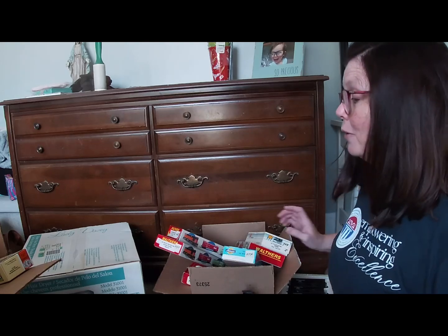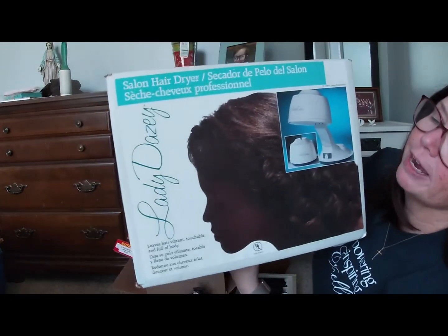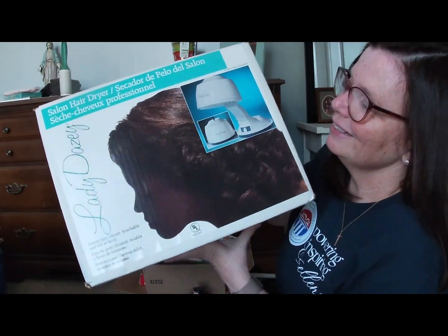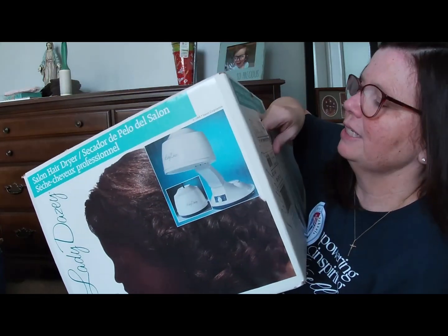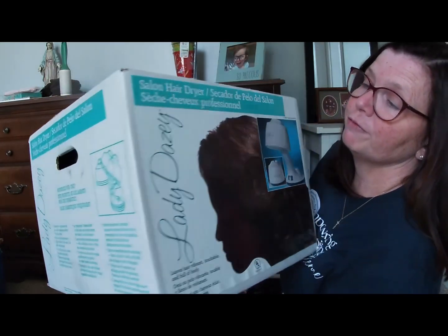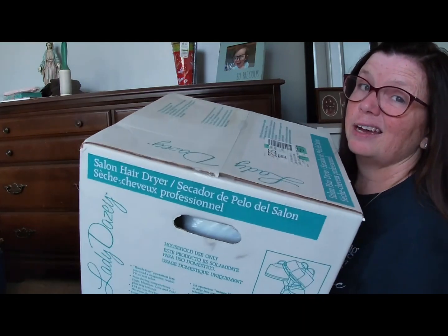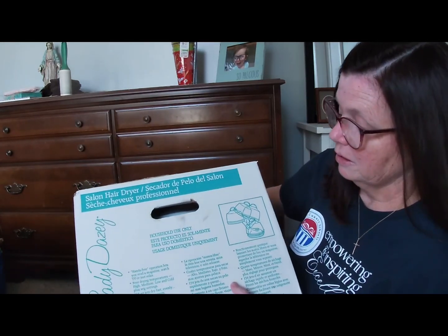Fabulous. Okay, I got a few other things at this estate sale. I grabbed this just because I thought it was really cool. It is a salon dryer, and it is completely sealed in the box. I'm not even going to open it for picture purposes, nothing. I'm going to keep it like this, ship it like this. It is hella heavy, so it's not going to be cheap to ship, but I thought this was neat.